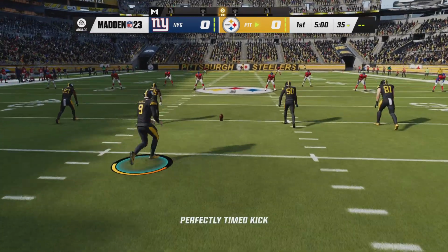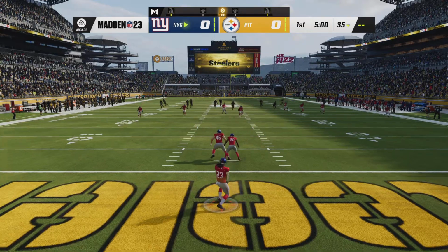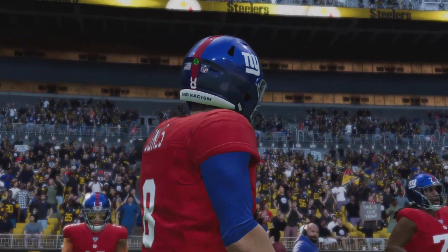Seems like we were just starting training camp, but here we are in October, and off we go on EA Sports. And they will elect to not bring this one out as our first drive will begin at the 25.